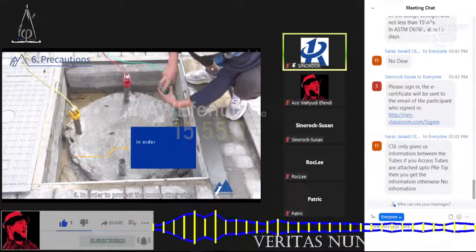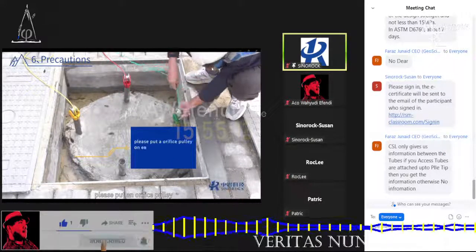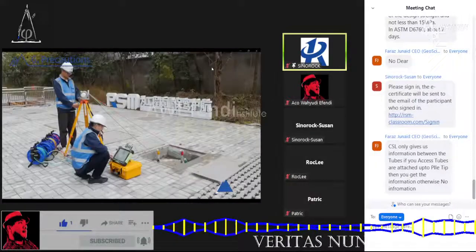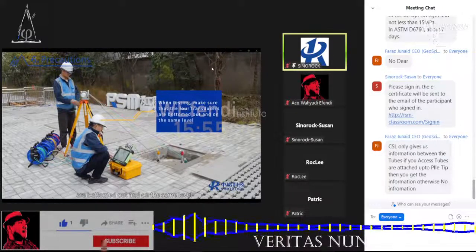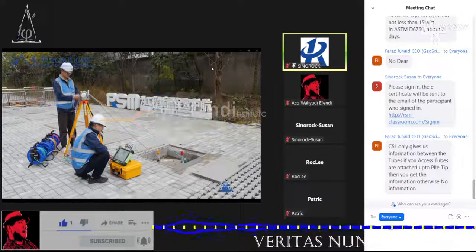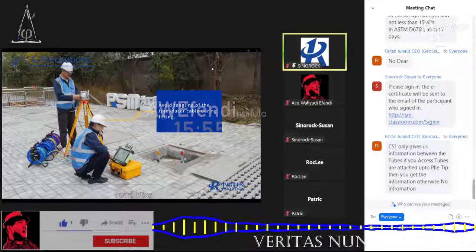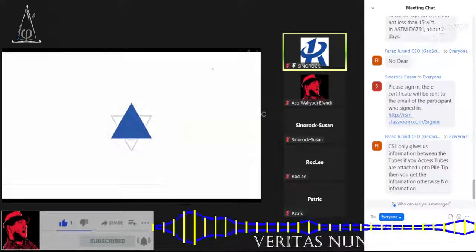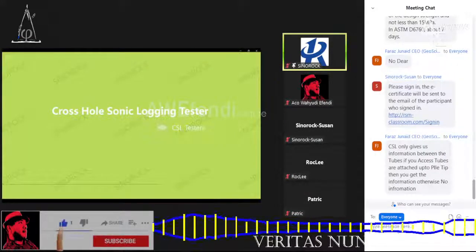6. In order to protect the connecting wires of the transducer well, please put an orifice plug on each acoustic tube orifice respectively. 7. When testing, make sure that the 4 transducers are bottomed out and on the same level, and that the depth information matches the length of the pile. 8. Avoid tangling of the transducer cable during lifting.